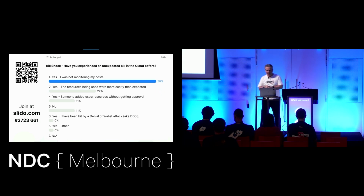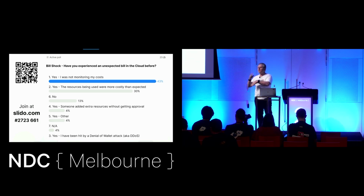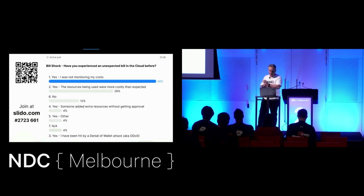Or, three, yes, I've been hit by a denial of wallet attack, which is when a rogue actor decides that they will attack a company they don't like and basically use their resources, making their bill go up without their sales going up. We don't mind if our cloud bills go up if we see a spike in invoices and sales. That's great, but not without it.